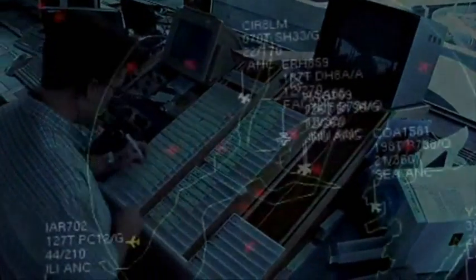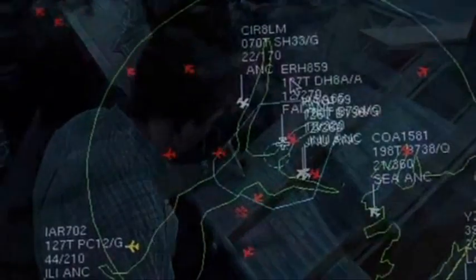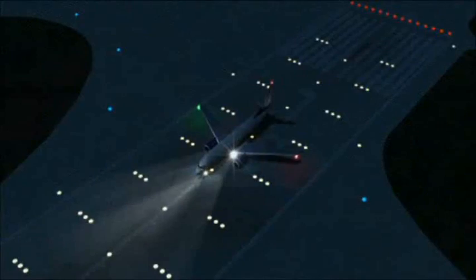United 1015, we're ready on 27 left. United 1015, thank you. Fly runway heading, runway 27 left, clear for takeoff, wind 150 at 7. Runway heading, clear for takeoff, 27 left, United 1015.